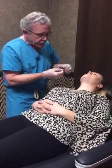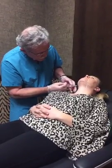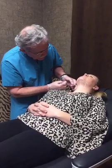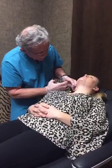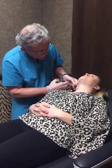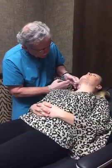We're using a 32 gauge needle, which is truly the smallest little needle that we could put in that'll go through the skin. So we're going to start right here, go just under the skin, and put 2/10 of a cc in each site. Go right next to a little spot.